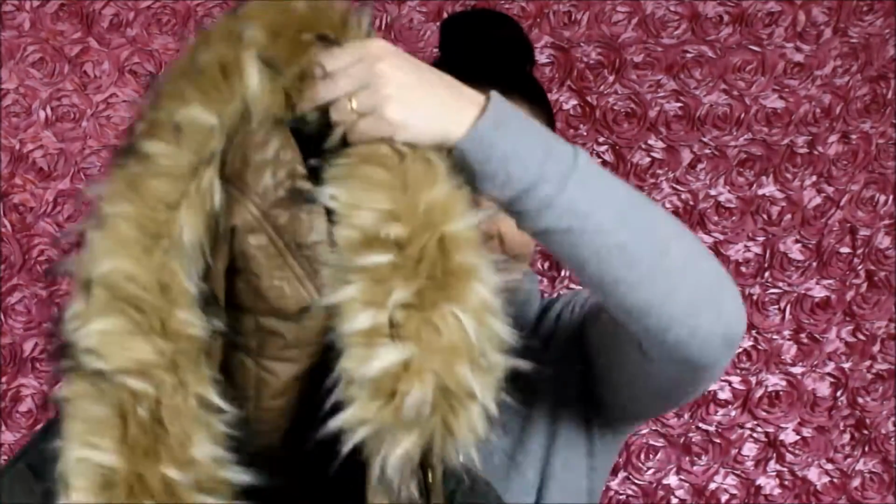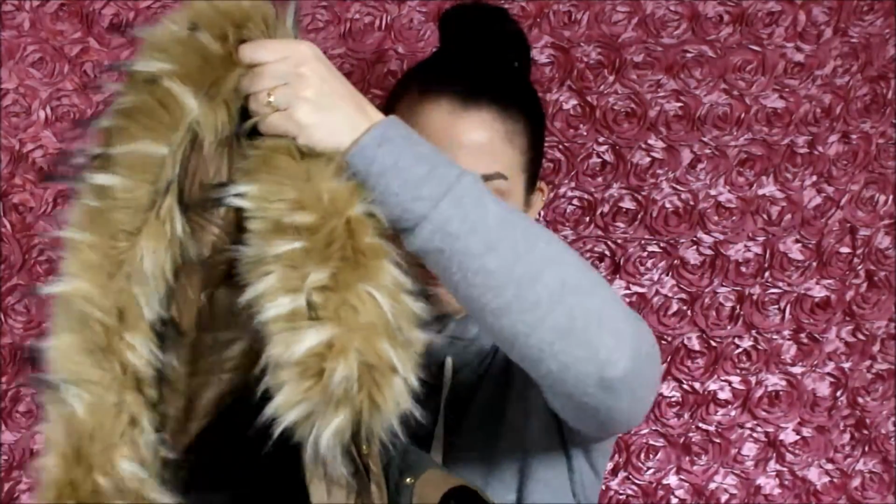It's by Guess, and it's just a parka. It has fur on the hood, and this hood zips off. It also has an inner layer that zips off as well. And it's just a green parka. It comes down past my butt, almost to my knees, but not quite.